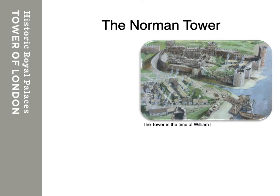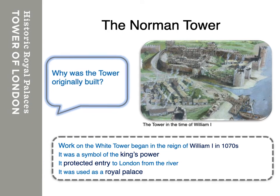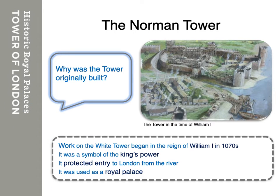At the time it was built, it was one of the first great stone towers in England, and it was the tallest tower in the country. It therefore became a great symbol of the king's power, as well as protection to London from the river, and of course a royal palace.